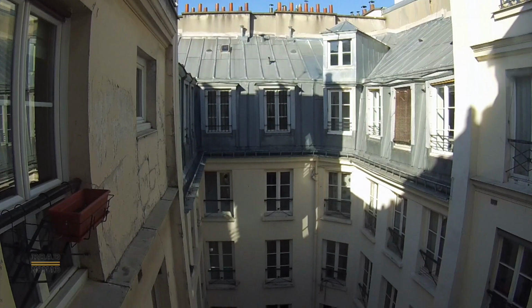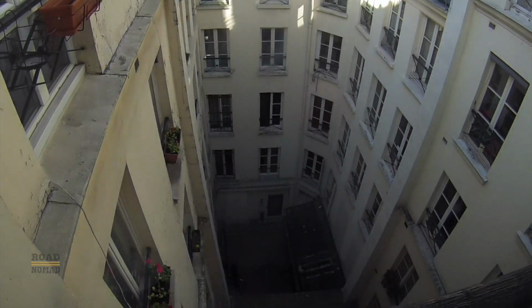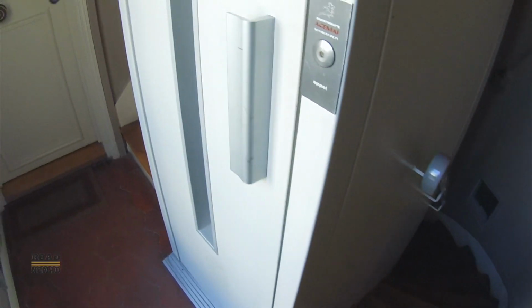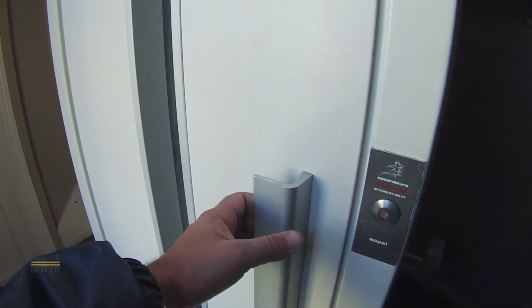Good morning from our Airbnb apartment in Paris. Yep, this is the whole thing. Only 2 people fitting here.